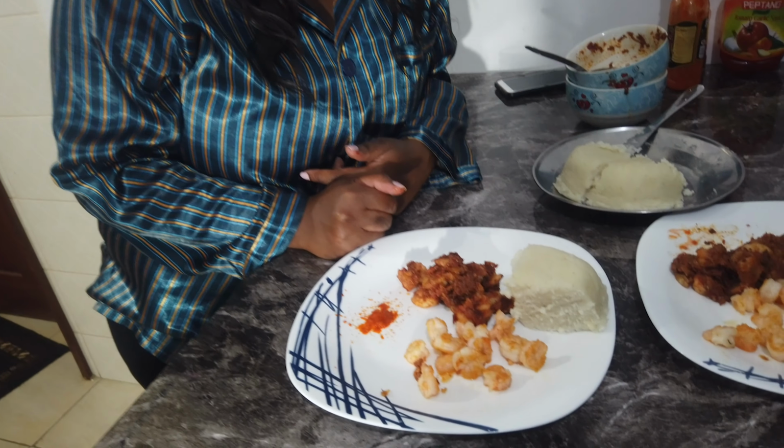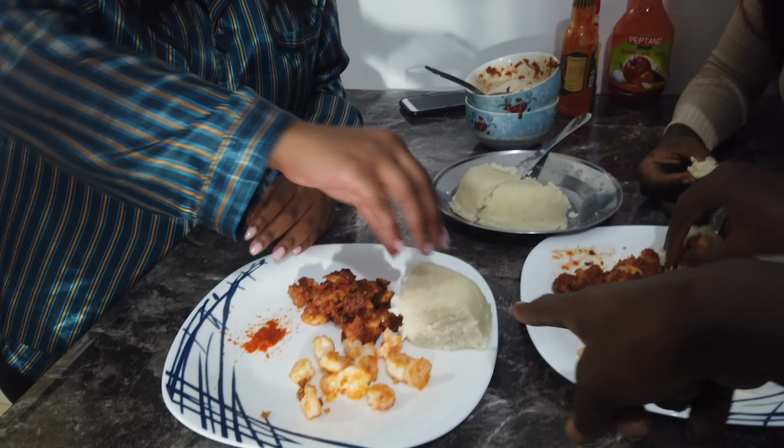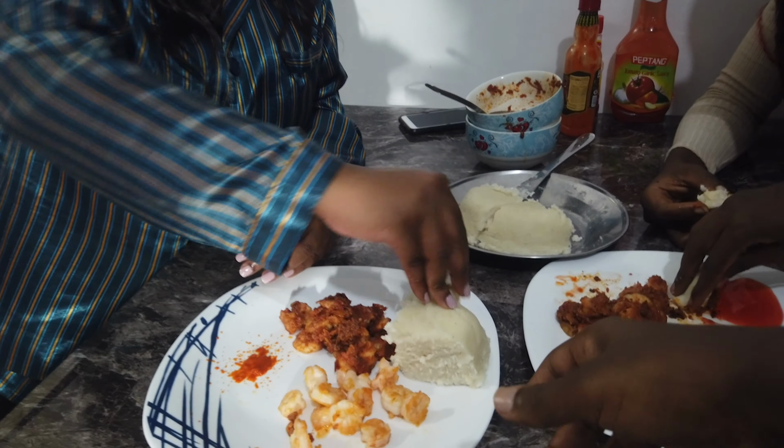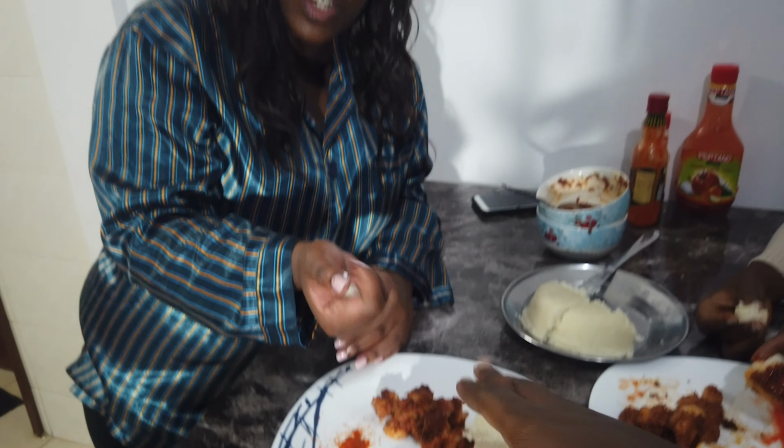Well, finally we've got one dish. Now you have to try it with ugali. Oh, the ugali that I cooked? Yeah, the ugali that you cooked, and then you shaped it like it's the end of the world.